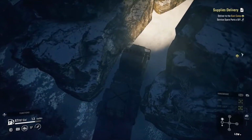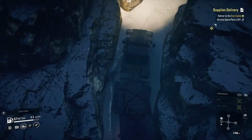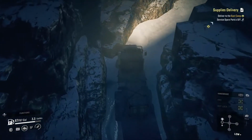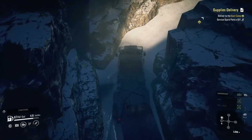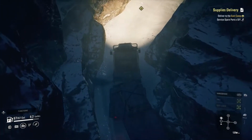You have to watch this little rock right there, right where my back tires are, because if you hit that with the front end of your truck, you are going to do a crap load of damage. Pretty much any of these little jutty rocks.